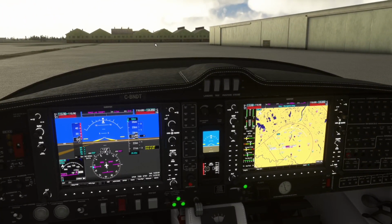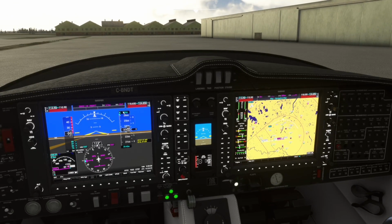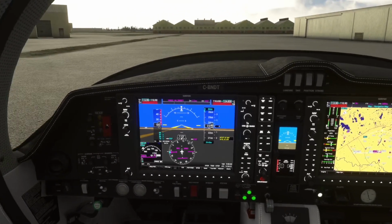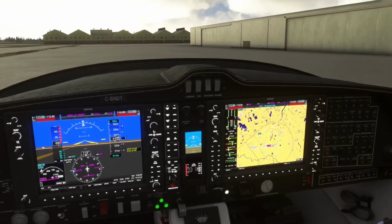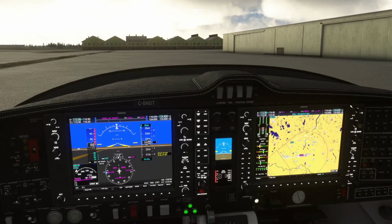Looks pretty good. We'll get our flap set for takeoff. Turn our avionics master on. Get rid of these red crossouts for the radios. Everything looks pretty good. So I think we're ready to taxi.